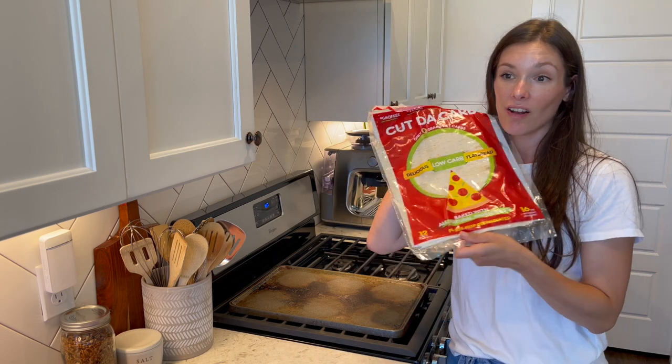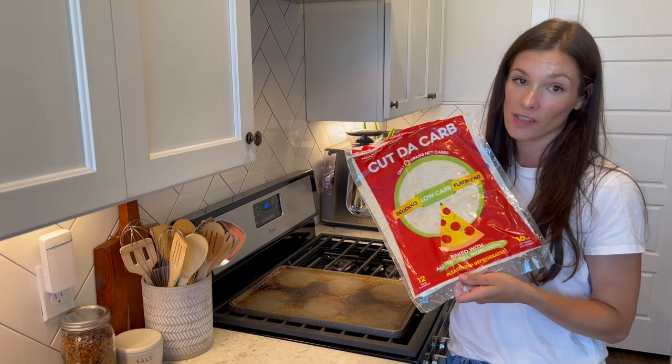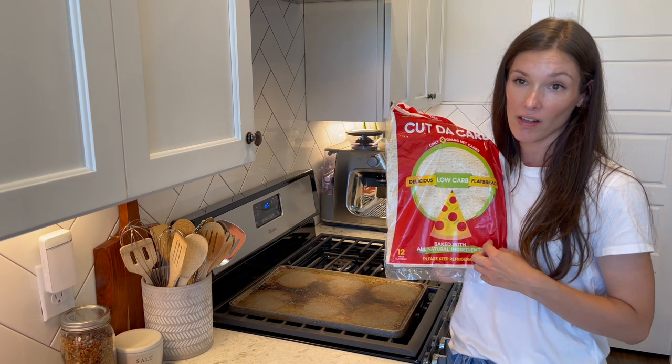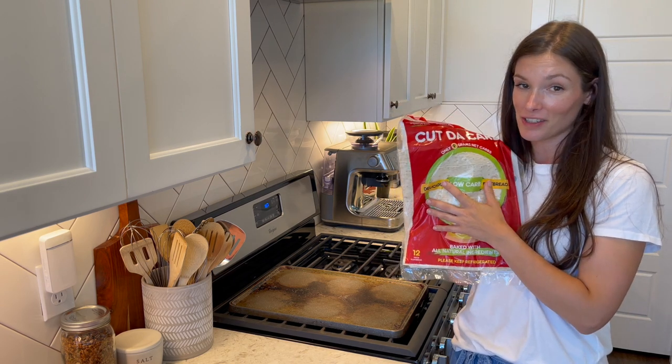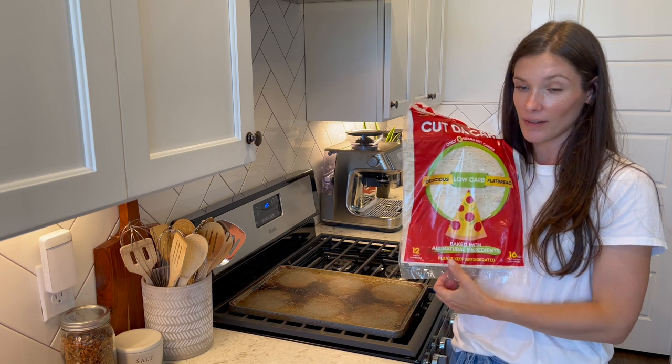And you can get a lot in these. I've made nachos with them by just cutting this into triangles. I've made pizza, but for the most part, I just make crunch wraps with them. You could just make a regular wrap too.